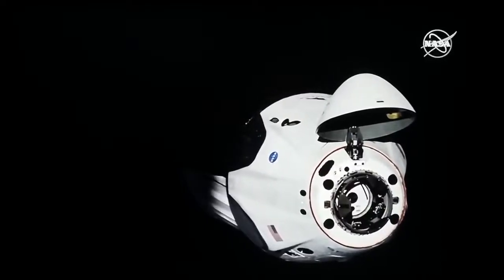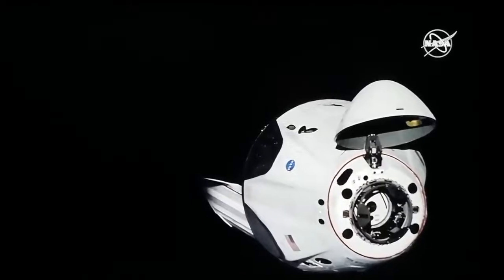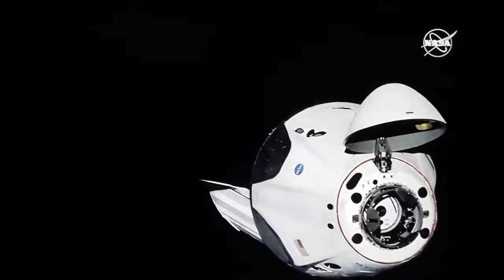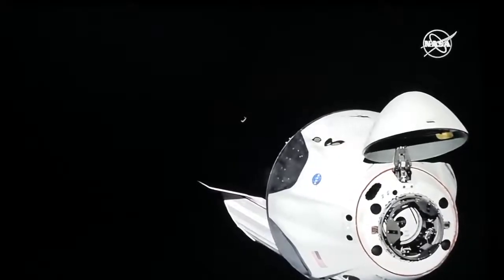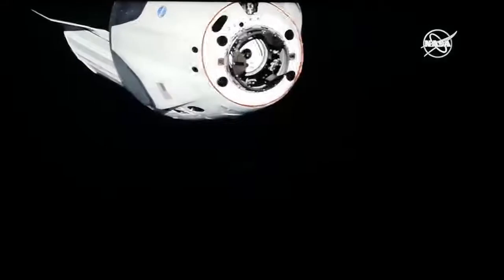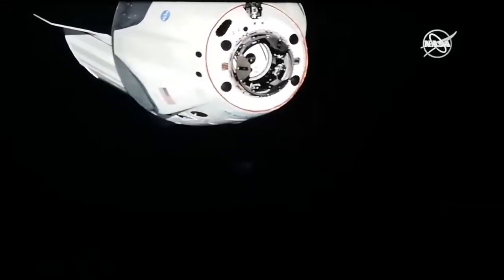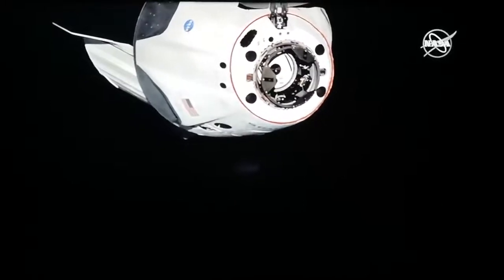So pretty wild, too, to see. We're so close that we're getting shadows from the station on Dragon. Wow. And we're getting these views of Dragon's approach from two cameras that are right next to that docking adapter. And the movement's a little jarring at times.